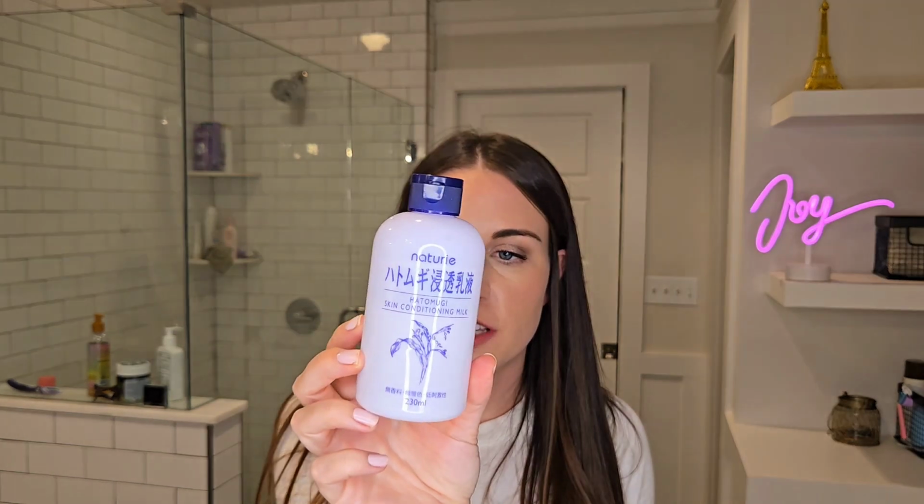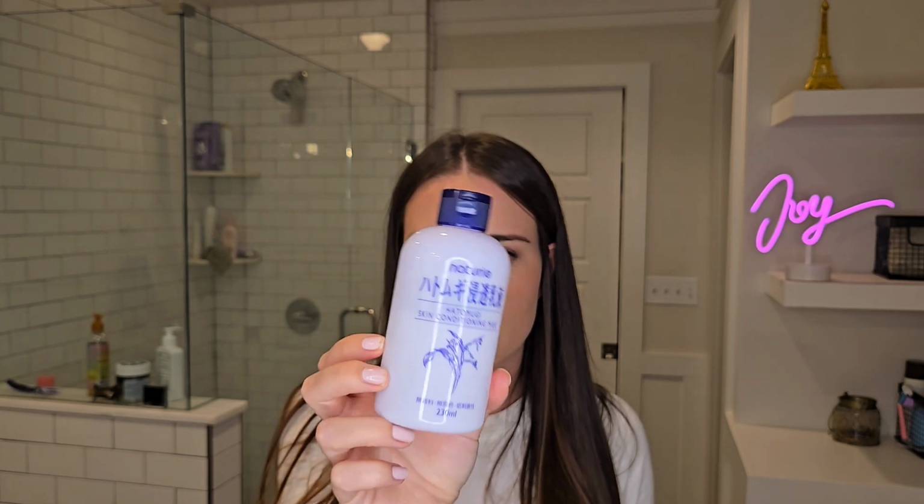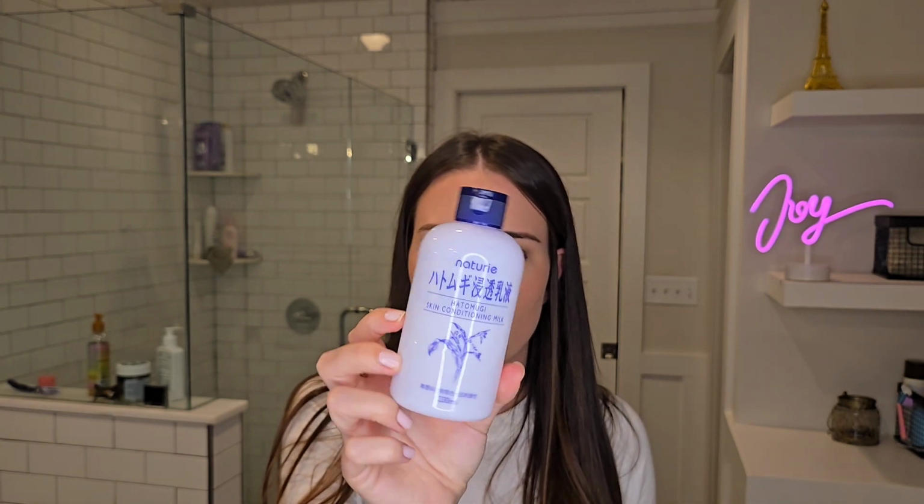Next, let's talk about body care. This was a product I got on my first Japan trip a couple years ago. This is the Naturie Hatomugi Skin Conditioning Milk. And basically this was a very lightweight moisturizer. This can be used on your body, which is how I used it, but it can also be used on your face. It's very lightweight, but at the same time very moisturizing. And I liked this.